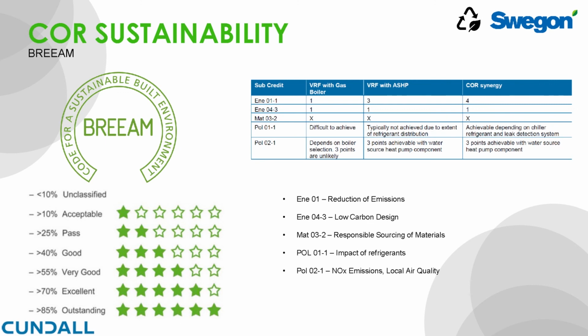POL 02 Part 1. This rewards heating and hot water plant which has a NOx emission value below 100 mg per kilowatt-hour. This leans in favour of the COR Synergy because systems that are electrically driven achieve maximum points, whereas systems with boilers depend on the boiler specification.